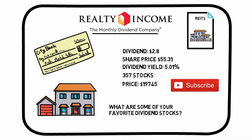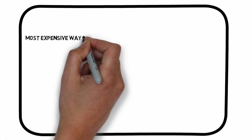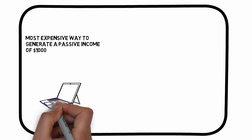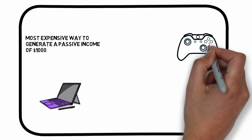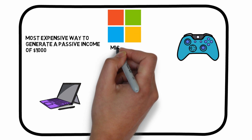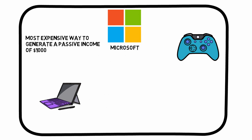Then the third company on the list. You will need a little bit more money in order to get the $1,000 in dividends, but it is a company with great products and hopefully a bright future ahead of them. It is a tech company, and it's Microsoft. I myself have some stocks in Microsoft in my portfolio. Far from enough to generate $1,000 yearly though.